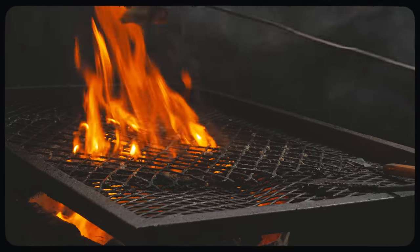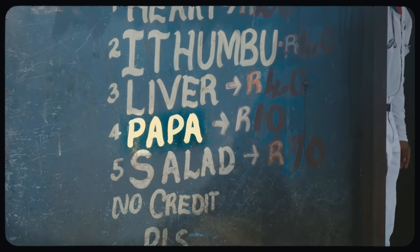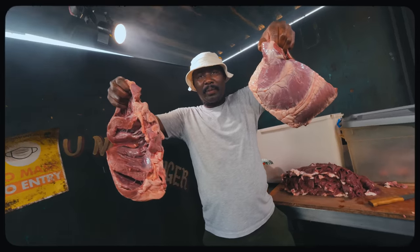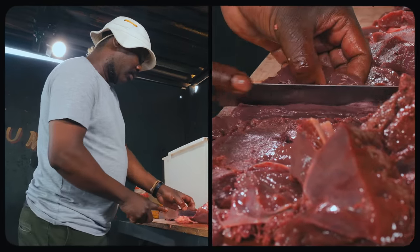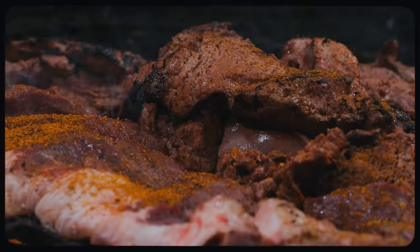They have the menu on the wall. Some of these words I don't know. Itumbu. It's like seated. Okay. Papa. Papa is pap, says maize. And salad. Today, we're going straight protein with beef liver and beef heart. 3, 2, 1. The organs are sliced and tossed on the grill. Then comes a generous shower of seasonings.